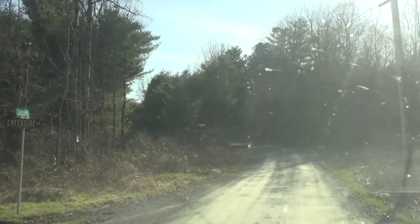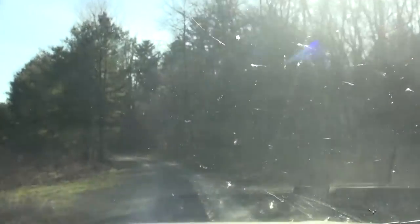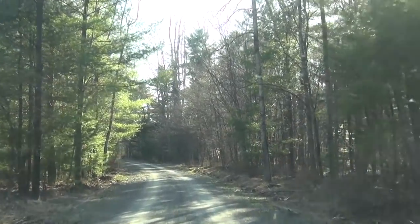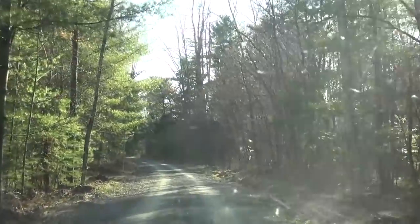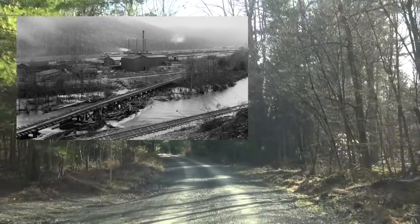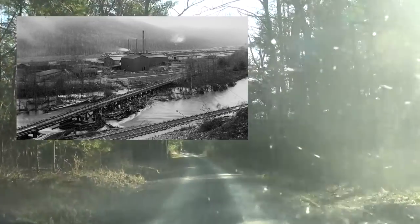We're going to drive out to the end here, and as we go through this area, when you cross the creek, first of all, you're in a different township. You're in Overton Township now. And right as we drive through the trees here, off to the left was the chemical plant. That was the last plant to be operating in Lakeland.